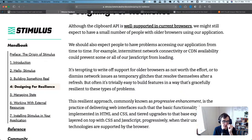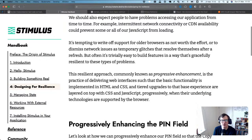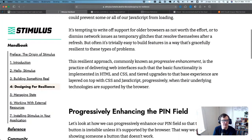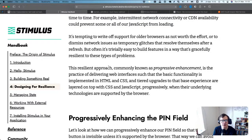It's tempting to write off support for older browsers as not worth the effort. I don't think this is not worth the effort, but we would certainly be approaching a world with IE where the numbers are getting a lot smaller, surely. He's saying that I only work on apps where they are supported, I think. Or to dismiss network issues as temporary glitches that resolve themselves after a refresh. But often it's trivially easy to build features in a way that's gracefully resilient to these types of problems. I don't know if I've ever known anyone to dismiss network issues. I say that, I think I'm assuming that a lot of people who read this do.